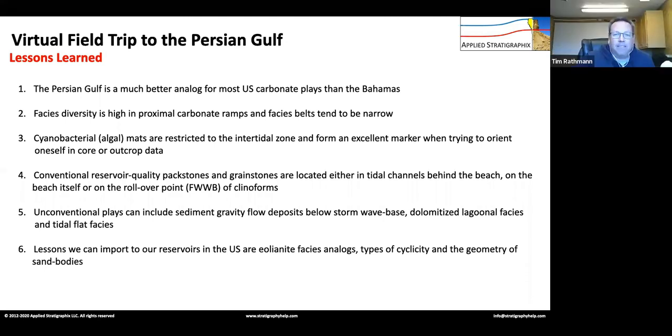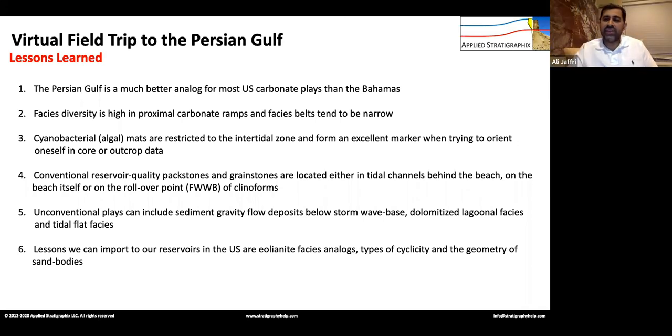Facies diversity is super high in carbonate ramps, and these facies tend to be narrow. I cannot stress this enough. Facies belts are very, very narrow in these modern carbonate ramps. And facies are changing not just along depositional dip, but along depositional strike as well.